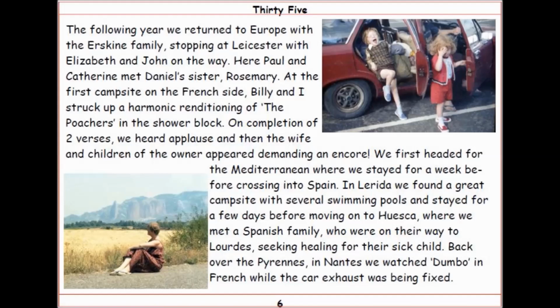We first headed for the Mediterranean, where we stayed for a week before crossing into Spain. In Lerida, we found a great campsite with several swimming pools and stayed for a few days before moving on to Huesca, where we met a Spanish family who were on their way to Lourdes seeking healing for their sick child.